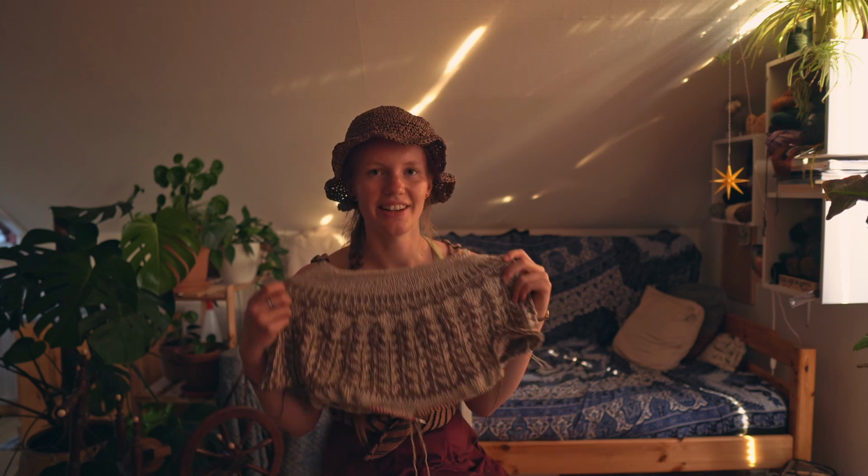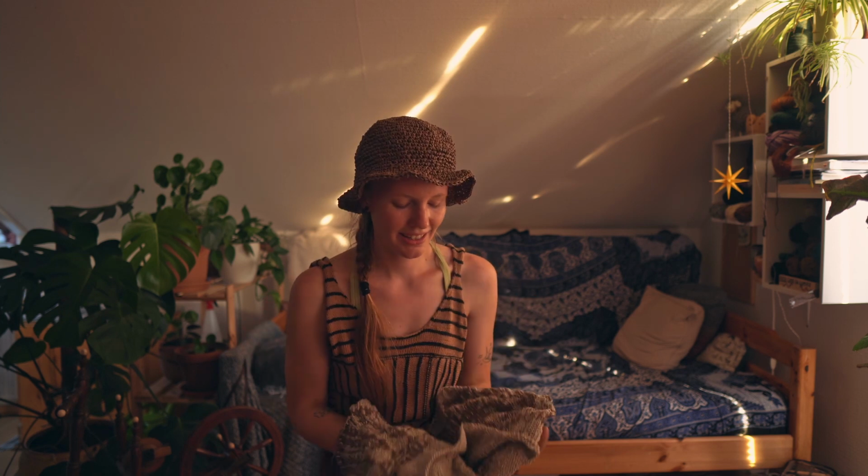That's why I think I'm gonna wear this so much, because I don't have anything like this. Also because in summer I always find it so sad that I can't really wear my color work yoke jumpers that I really like. I have so many for winter, and in summer I don't really have any, so that's gonna be nice to have this.